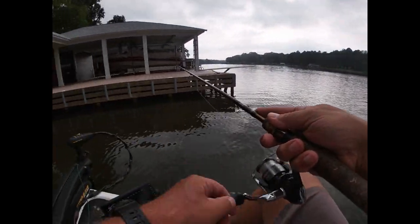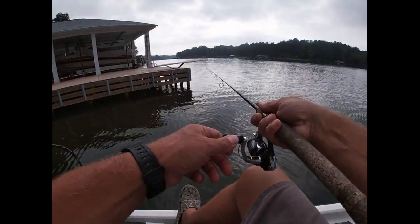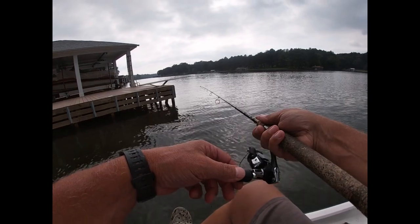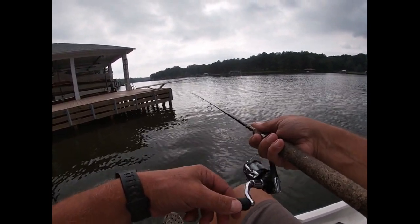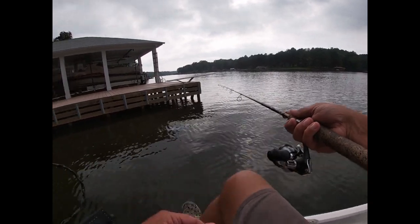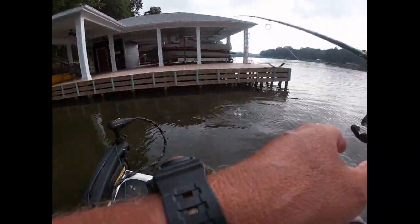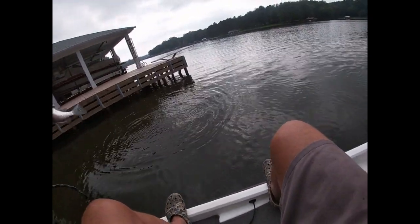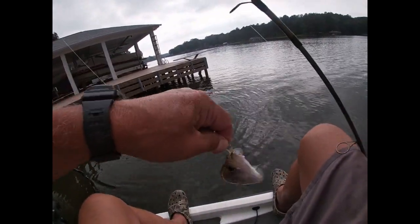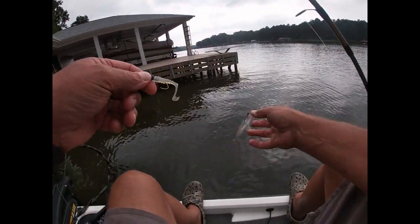Oh, I got bit immediately. I'm just gonna skip that lure, and since that's an 1/8, I'm gonna move it a little. Move it towards me just a little bit so we see if we get bit. Boom, there he is right there. Got bit right there. A little small. Not even quite what we're looking for.